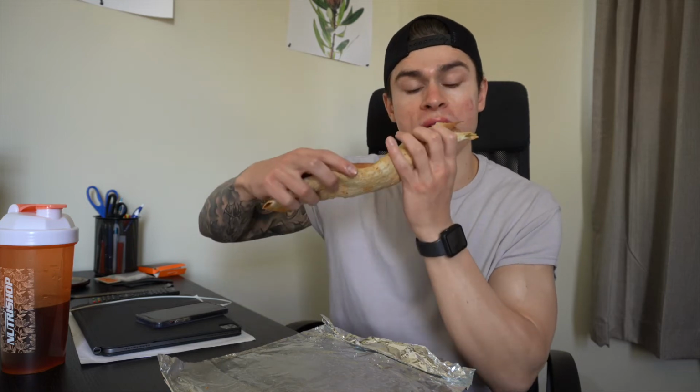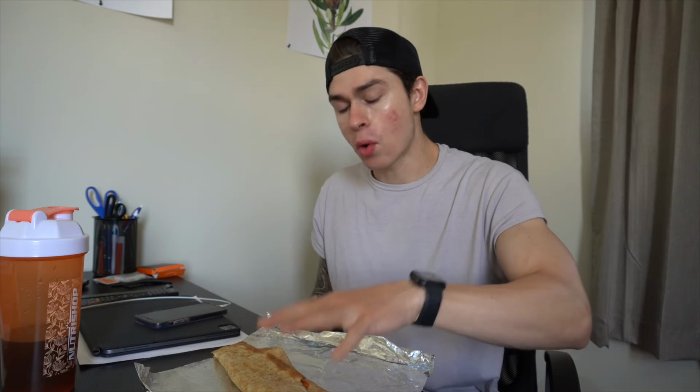Let's give this protein pizza a little bit of a taste test. For these guys and the Joseph's Lavash bread, I usually just wrap it up like a little bit of a taco and then just go in. Or burrito, I mean, whatever you prefer. But I'm gonna eat this, chill for a minute, and then make that protein ice cream.